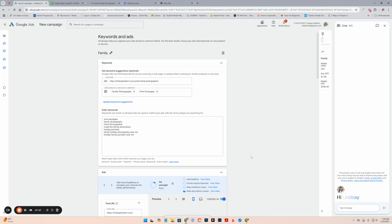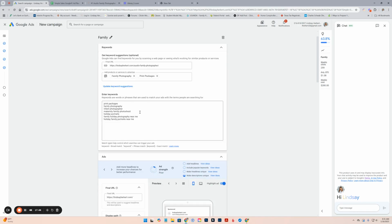I'm also going to write in right here, family photography, and I just pressed enter. I'm also going to write, I think that's all I'm going to write. Okay, so update keyword suggestions. Yes, replace. Now, keywords, think of keywords as the bridge that connects what people are searching for, so the search terms that they type in, with what you have to offer. Keywords are the bridge. They're super powerful. They're so important. I suggest anywhere between 10 to 20 keywords that you're going to write in here.